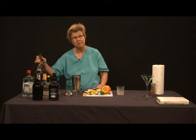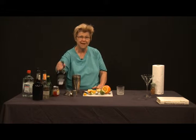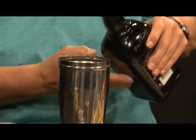So again, it's a very modest brand of brandy. And again, we're going to add our Cherry Heering, which, like I said, is one of my very favorite cordials.